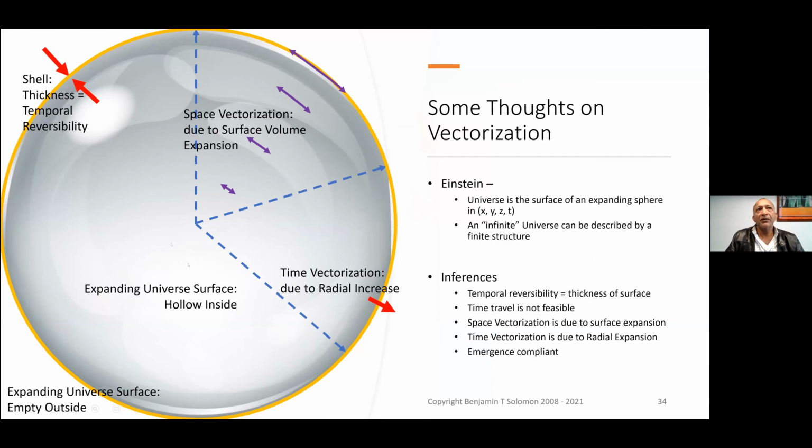So this is the shape of the universe that Einstein had suggested about 100 years ago. It's a spherical, expanding shell. With that shell, you can say quite a few things, like the shell thickness is really a reflection of temporal reversibility. That means a particle can time reverse its behavior and go backwards. That's temporal reversibility, which is different from time travel.